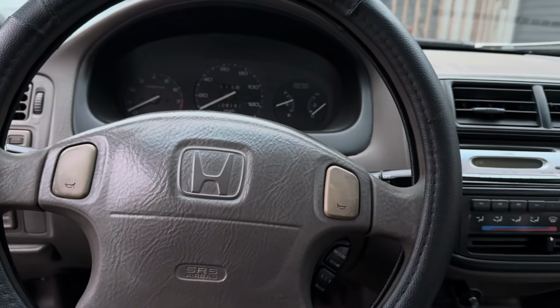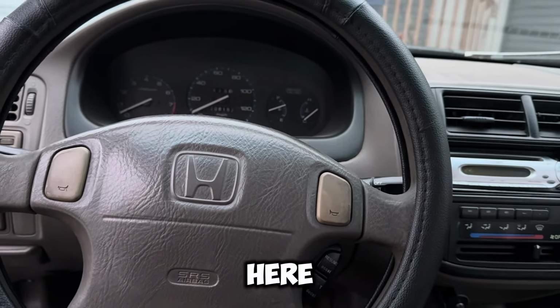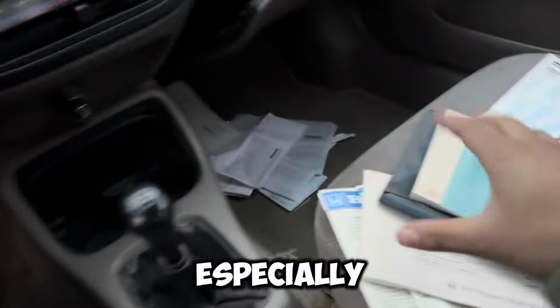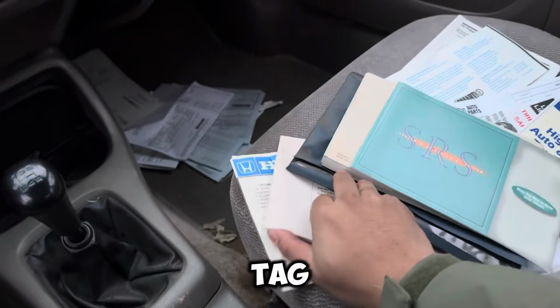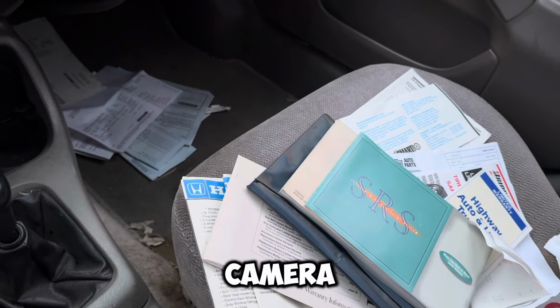and then we're just gonna keep riding it, and then we'll do the next mods, which is lowering it and then putting a lip kit on here, or putting a front lip at least. But yeah, I'm super excited after finding all this stuff, especially this in the original tag. That's crazy. But yeah, let me clean this out real quick and then I'll pick up the camera.